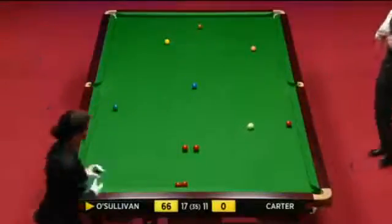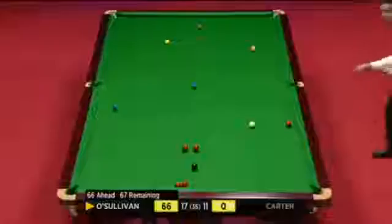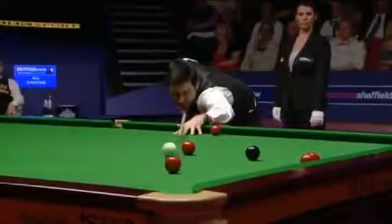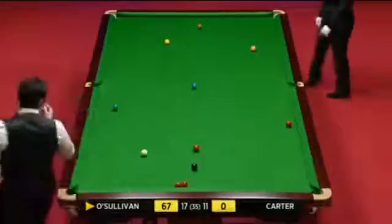Not quite over the winning line yet. One more red needed to be short. Yeah, Ali Carter just looking on there. Deserves a lot of credit. That comeback against Judd Trump. But the crowd now realise that it's all over.